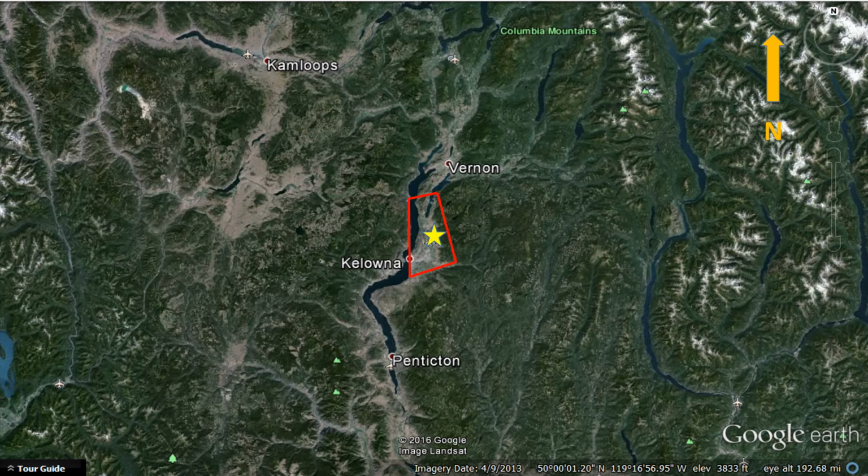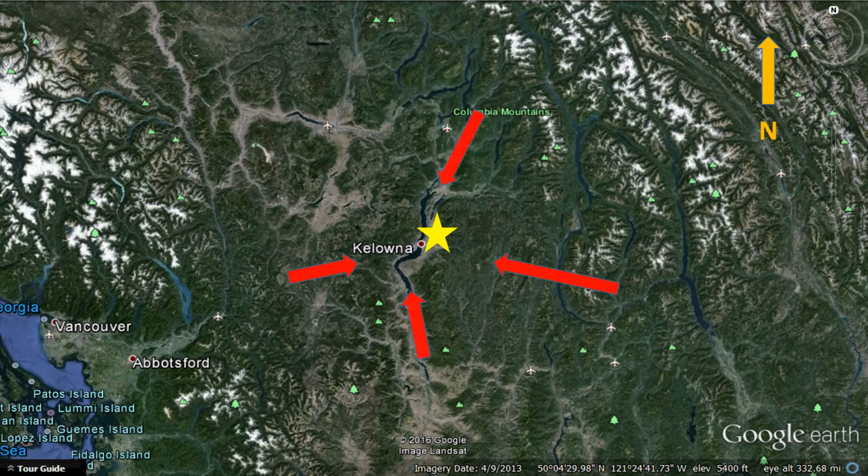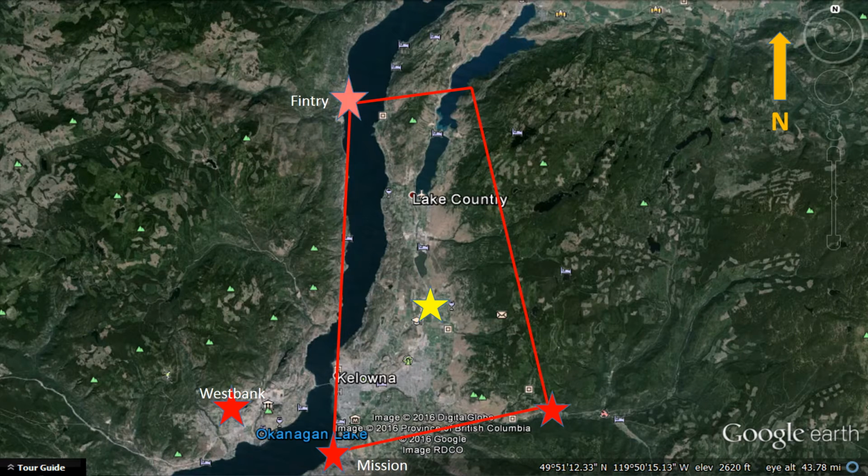The airspace around Kelowna has an odd shape, and the airport is located in the middle of the control zone. Arriving at Kelowna can be from any direction: north, south, east, or west. There are three published arrival points into Kelowna: Fintry, West Bank, and Mission. Another arrival is Highway 33, and we'll discuss this later.